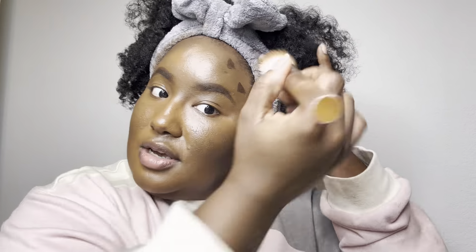I'm actually going in with that same brush that I used to blend out my foundation to blend out the contour. And again, I don't normally use the contour on my forehead, but I did today for some reason. It can look a little bit muddy, but I am going to fix it.